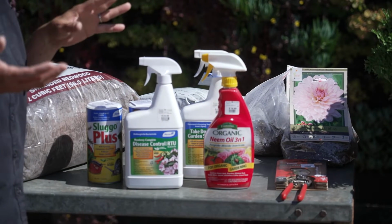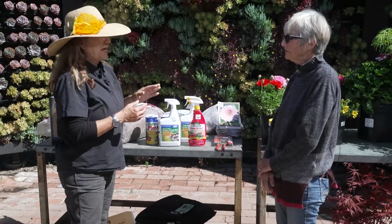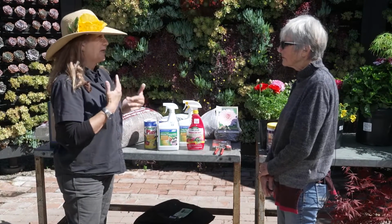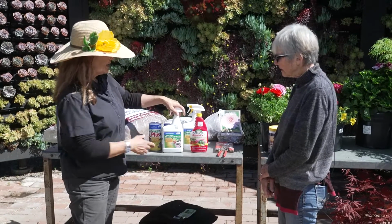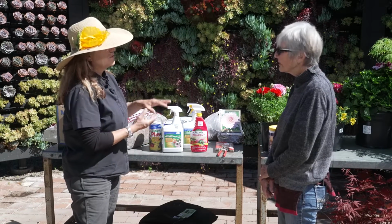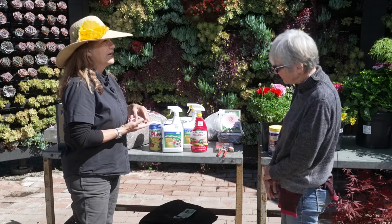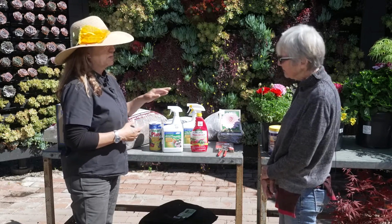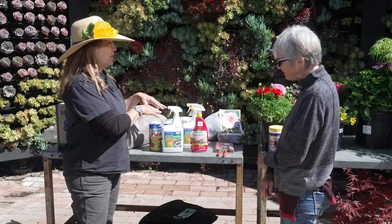Neem can be very, very effective, I find, when things are not too bad. When things get really bad, you need to bring out the big guns, and that's why you want to be out in your garden all the time, checking on it. But this disease control is so good. It's for powdery mildew, for other funguses and things like that that might be on your plants. So have things in your arsenal at home.